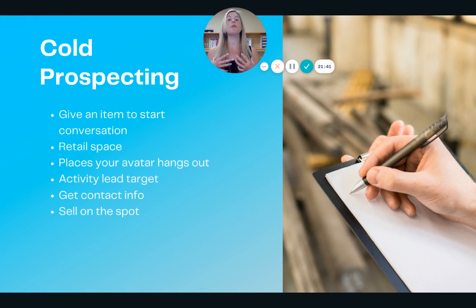So it's going to be uncomfortable for you or your team to just cold walk up to people, right? But if you have a giving hand, you're coming with a gift, it leaves an intro. So if you have a retail space and you are paying more rent for a retail space, you should utilize this. One of my locations was right next to a major grocery store. You better believe we were setting up booths almost every single day, handing out water or other things to people who are walking into the grocery store and starting a conversation.